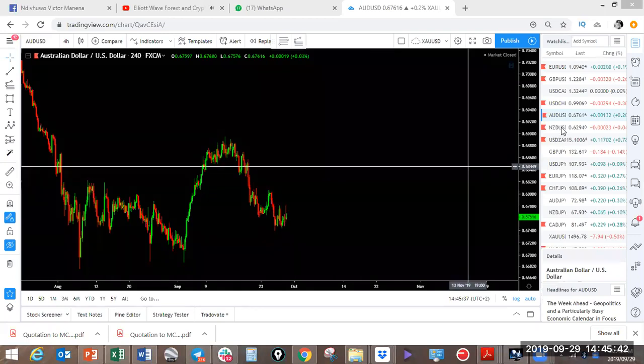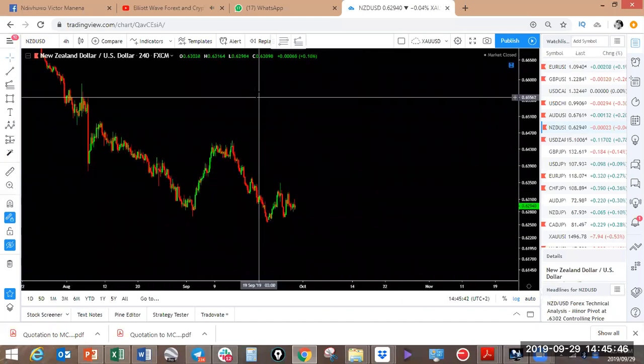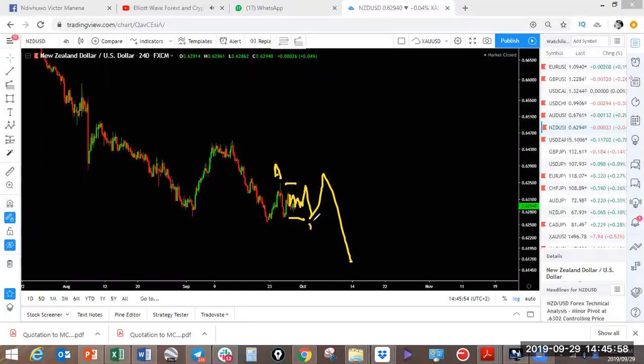New Zealand will be the same. This is a corrective structure, and this is what we're expecting here. So this may take a bit of time here. This will be an A, B, C structure, and internally you'll have a lower degree A, B, C structure here. So you see, it's not only about just the labeling, it's about identifying the structure. I just put the letters so you can follow my structure.